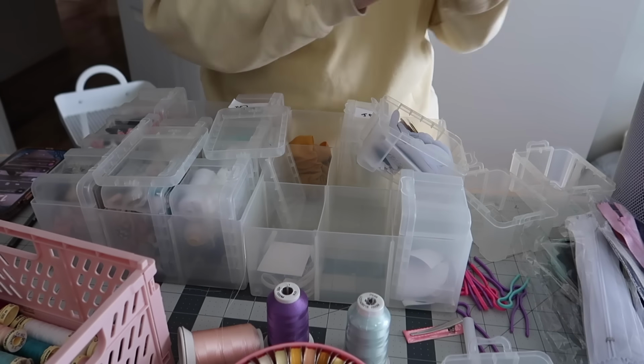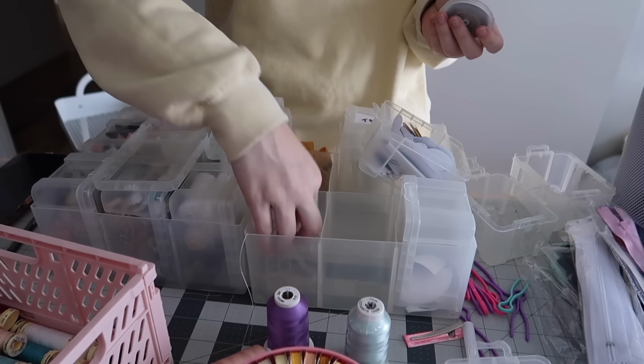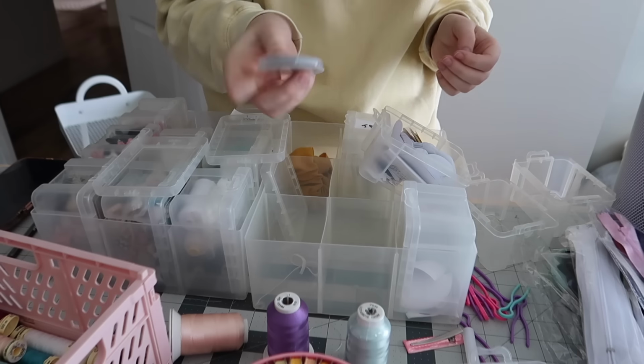I've got heaps of Gutermann thread in here. This one's really thick. I remember it kept snapping on my machine. I'm gonna be ruthless and just throw everything. Remember when I made stickers? That's what most of this stuff is. Like the stickers. Maybe I should put these in orders. I think they're all used.